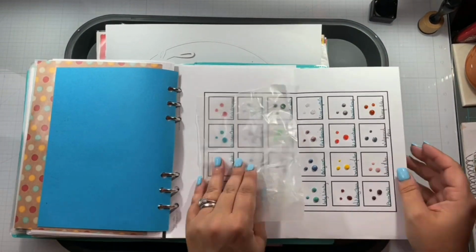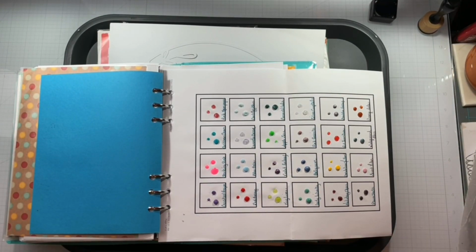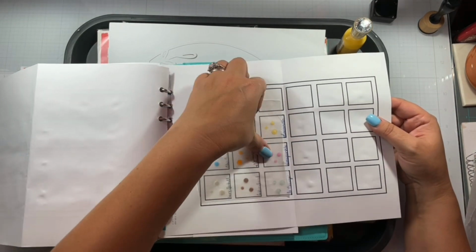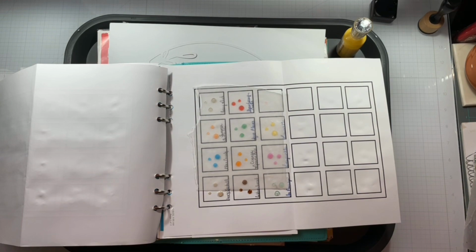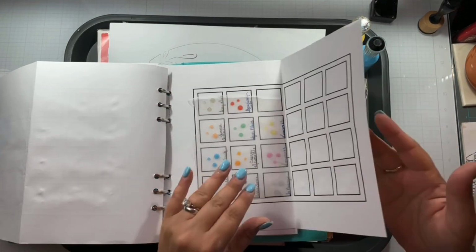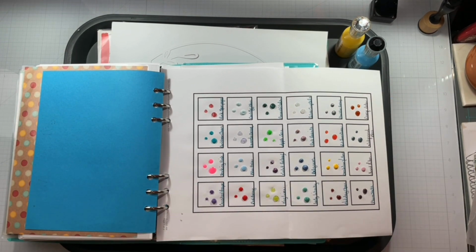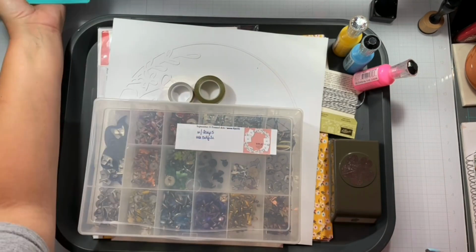I am just going to my inventory binder, my little mixed media binder, and looking at all of the Nuvo drops that I currently have in my stash. This is how I can quickly see what I have color-wise. It works for me, and I start pulling out some of the colors that are in this collection. The collection that I'm using is the Cocoa Vanilla Studios Sunkissed.